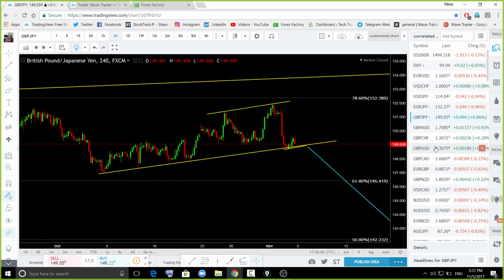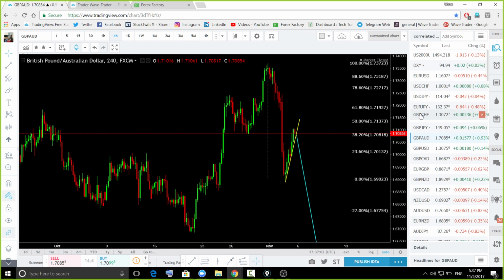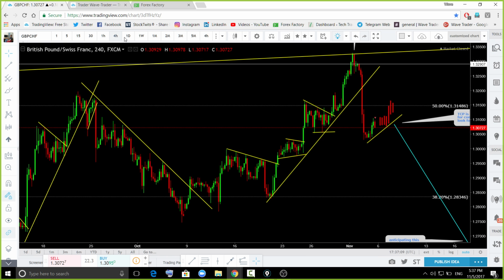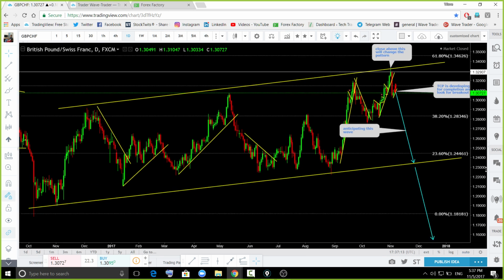Keep an eye, nice trade setup, very nice potential. And let me look at the pound chief with the pound yen, because pound chief also carries a huge potential over there, so we have to grab that much money.